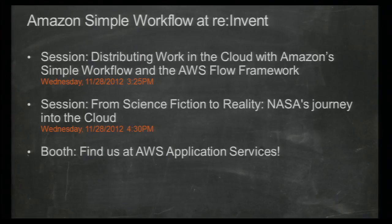The other session that you might find interesting is when NASA drills down into their overall system. And they use many different parts of the AWS cloud, but they are heavy users of Amazon Simple Workflow and have been since actually before we were publicly available. And they are distributing all of their images. They're channeling all their images from the Curiosity rover all the way up to the NASA website, running through different data centers on-premise as well as AWS. If you want to drill down into that, check out their talk.